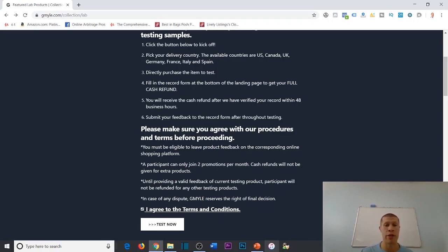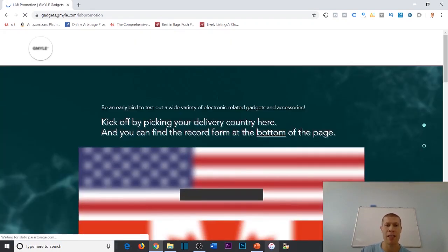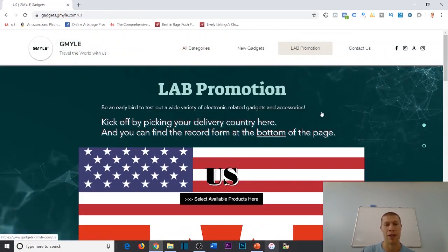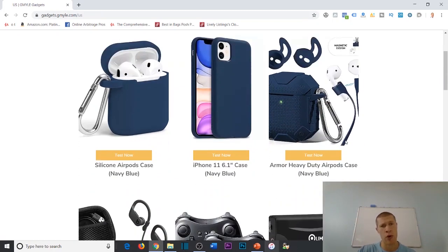Then you want to hit agree to terms and conditions, obviously after you read it all, and hit test now. Now, you can test these from a number of different places. Obviously, you have Canada, UK, Germany, France, Italy, Spain, and then I'm going to select the US one, and you'll see all their products that I can then buy, send in the order ID to them, right?